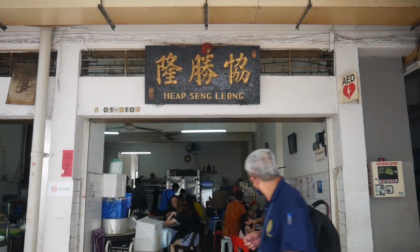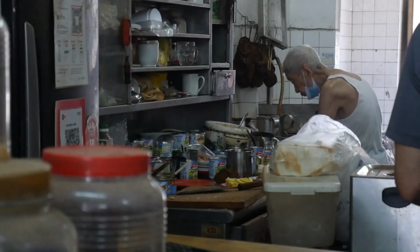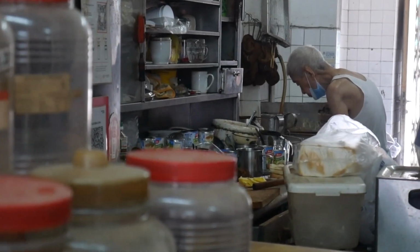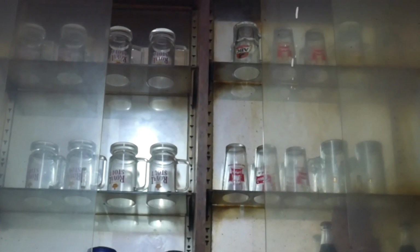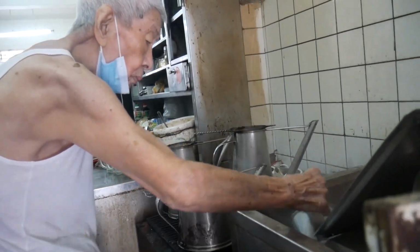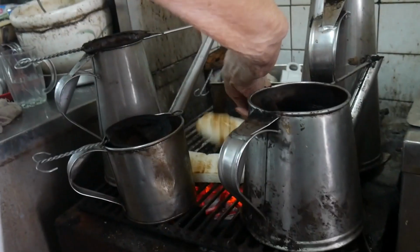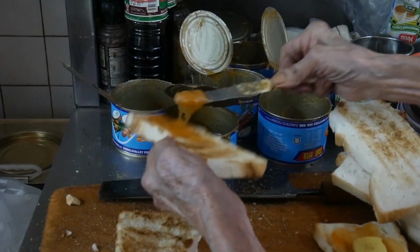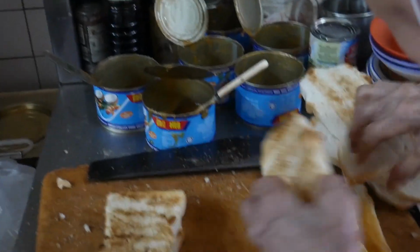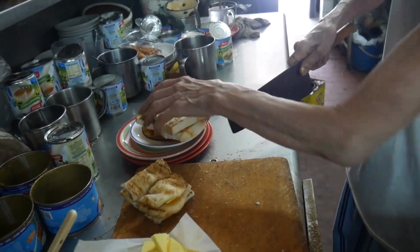Heap Seng Leong coffee has been around since 1974. This shop as is, this is exactly how it looks like from 1974. And the owner here came from China to Singapore when he was, I think, really young. Just started this coffee shop. It's just amazing how he makes the coffee himself, grills the kaya toast over charcoal, spreads the butter, spreads the kaya, and he serves the customers. And it's just amazing how he can still do this.